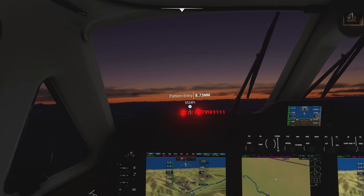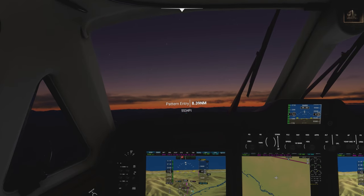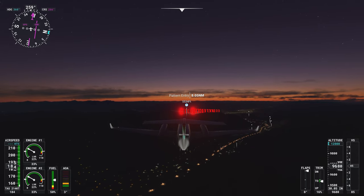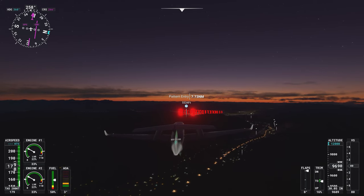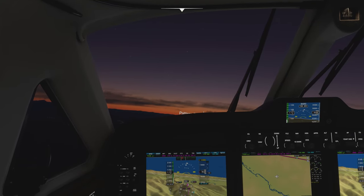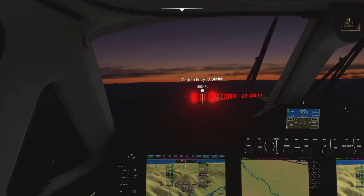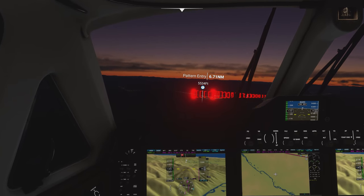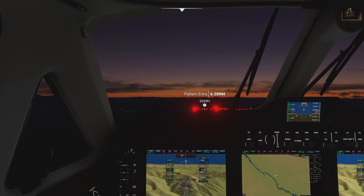If it was daytime, it'd be a little easier to fly through the mountains. I'm just going off of what I'm seeing on the Garmin at the moment. I don't have any idea how close I am to the ground. Nose down and look, I can't really see those mountain peaks. Can't really tell exactly where they are. Looks like we're kind of flying towards one right now.